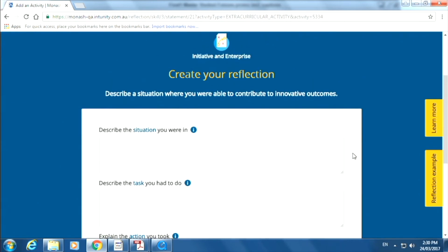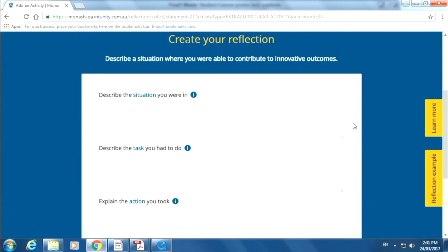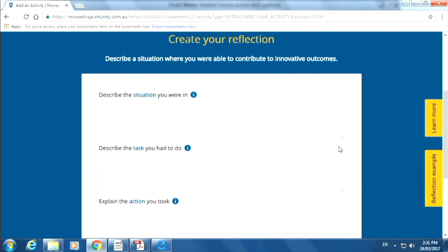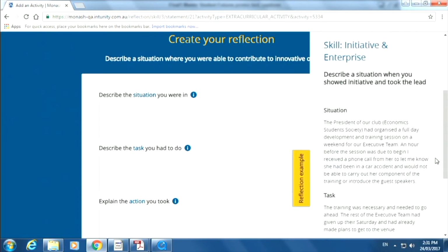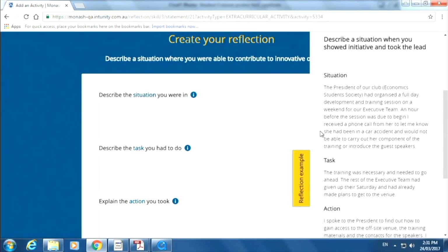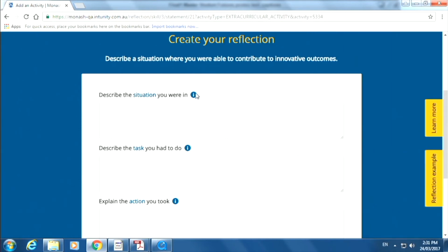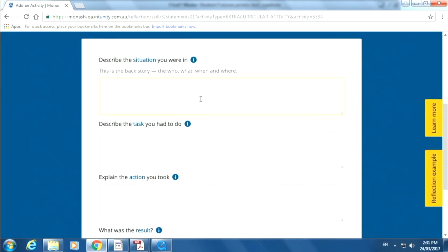Now, that's your reflection process on that skill, and what you learned, and how you learned it, and how it will benefit you later on. You can learn here more about the skill again, what it actually means. You've also here got an example of what it might look like. Again, you can write as much or as little as you like, and you've got the information buttons here.